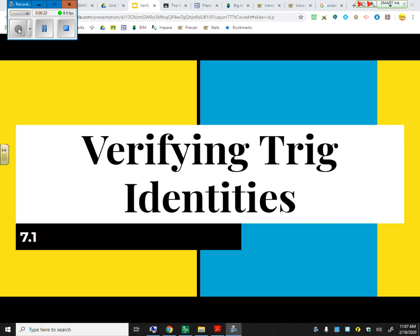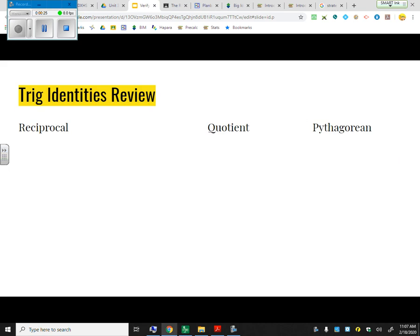But before we get going, let's go ahead and give me a reminder of all the identities. Jonathan, we'll start over here. Just give me one of them. A reciprocal identity. And give me one of these. That's fine. That is equal to 1 over secant. Cosecant. There we go. All right, Andrew.